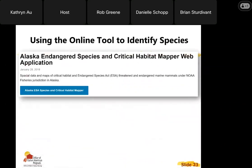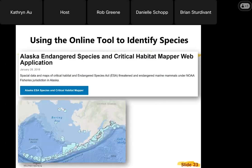Before you go to step 2, let me just show you what the online tool looks like. It's called the Alaska Endangered Species and Critical Habitat Mapper web application, a mouthful. Also called the Alaska ESA Species and Critical Habitat Mapper. You click on the blue button, and then you get this interactive map where you're able to zoom in or type in a specific location within Alaska, and it'll bring you to that area.